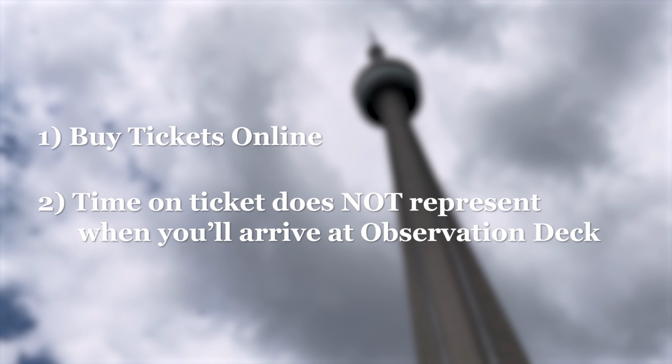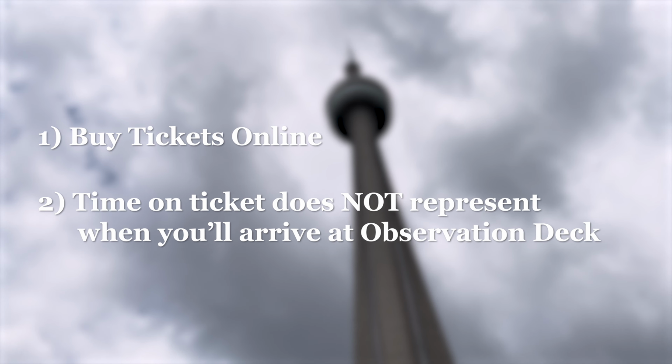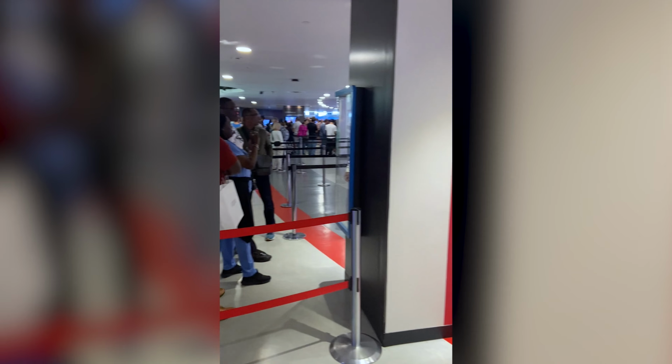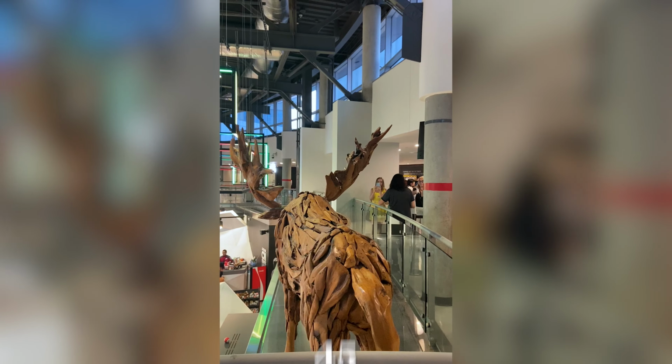The ticket will have an entry time on it, but please be aware this does not mean you will get to the observation deck at your assigned time. You'll queue up a few minutes before that to enter the building and then wait in a long line for the elevator. We waited for 45 minutes before we finally headed up the tower.